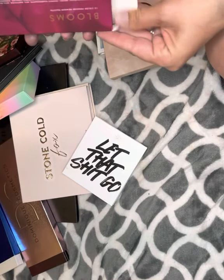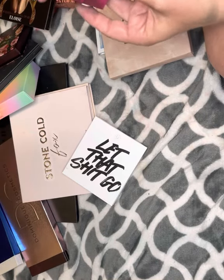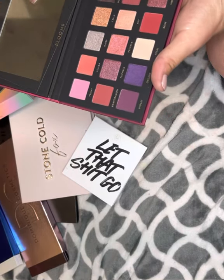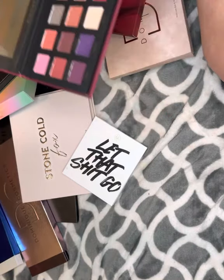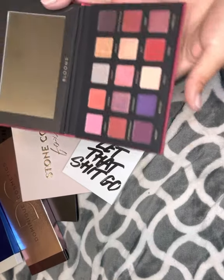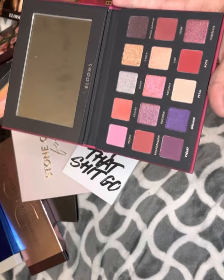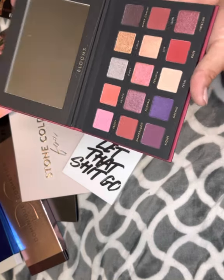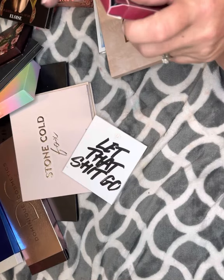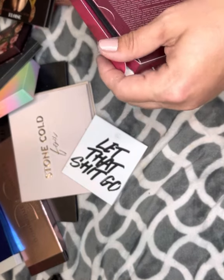This is the Blooms Palette from Alter Ego. I got this, and then I thought about it, and I'm like, well, crap. I already have the actual Natasha Denona one. So, I just kept it, and it's never been touched, and I think I'm going to put this in a giveaway, too. There's no point in me keeping this when I have the real one.